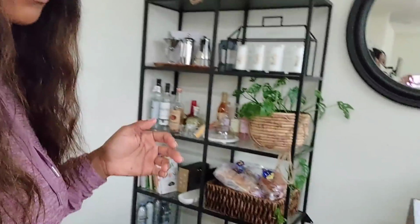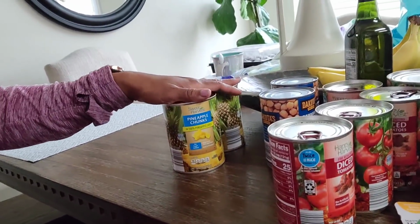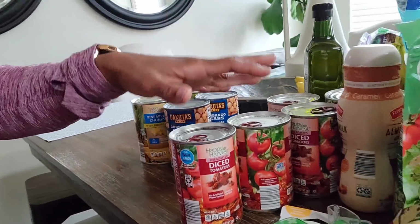So, yeah. All right, so I did pick up some pineapples to replace the ones they ate the other day. Some garbanzo beans. I'm going to make a vegan tuna salad next week.